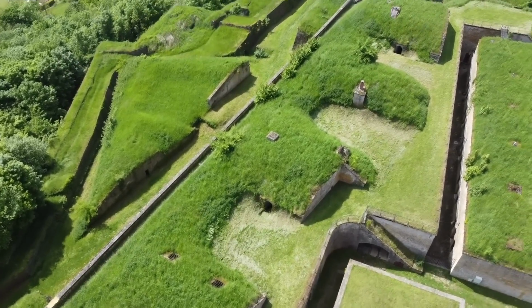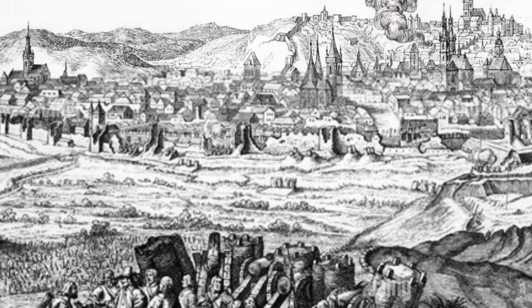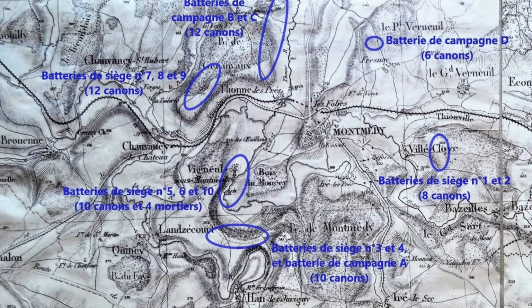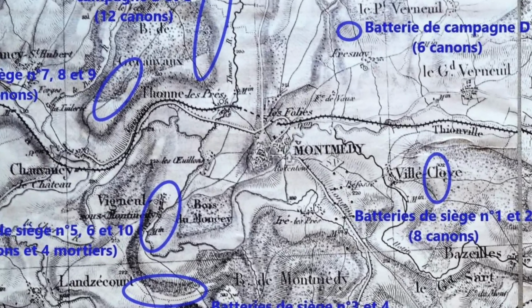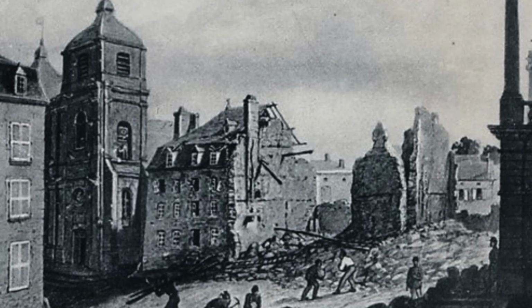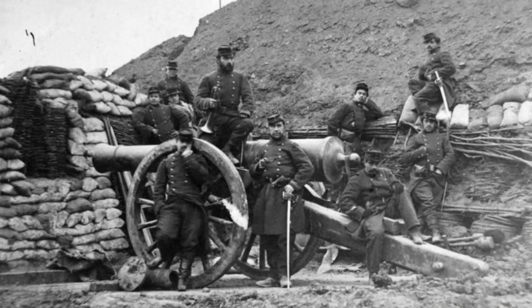Now all of these changes did not, however, prevent the city from suffering a dreadful siege in 1870 during the Franco-Prussian War. The interior of the city suffered extensive damage under bombardment by the Prussians. The Garde Mobile, raised in the first weeks of the conflict, lacked the training, and the place was almost devoid of qualified officers of artillery and engineers.